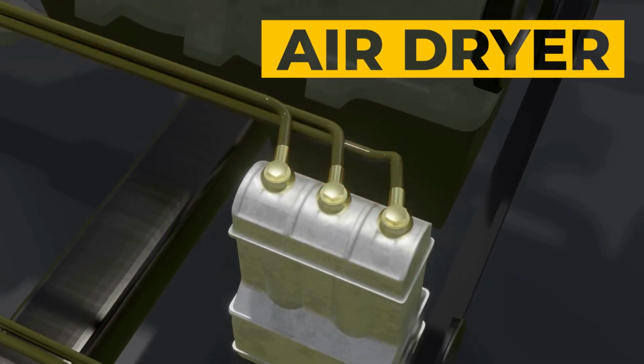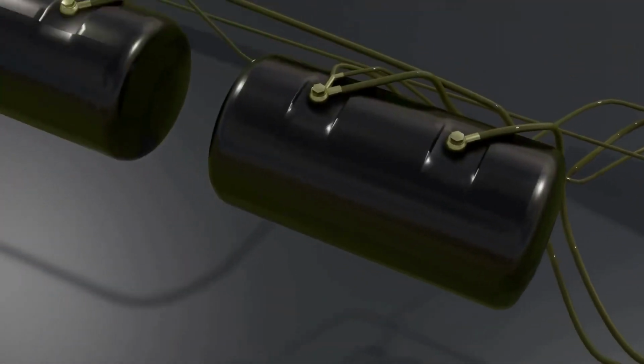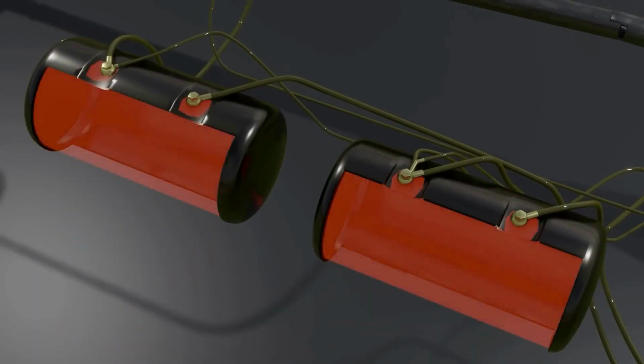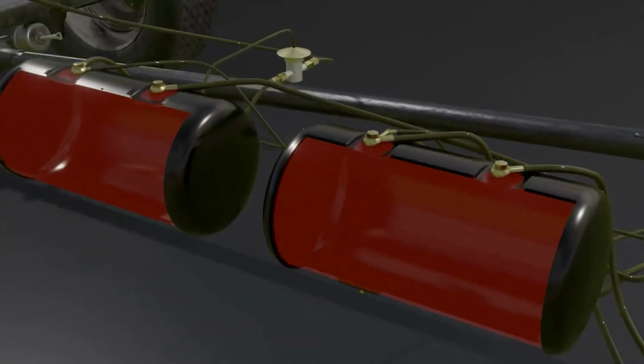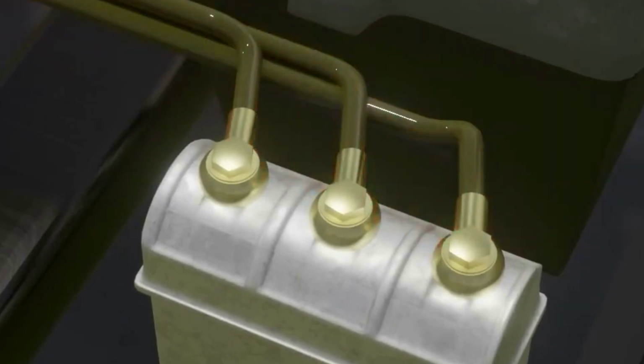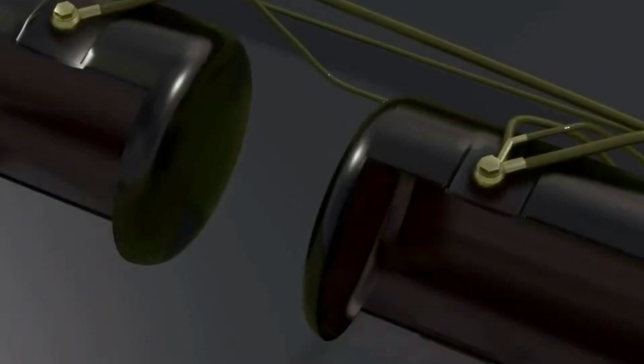Air dryer. After air is compressed, it passes through an air dryer before entering the storage tanks. This is a crucial step in the process because the compressor doesn't just pull in air, it also pulls in moisture. If that moisture were allowed into the system, it could condense and freeze in cold weather, potentially blocking the air lines or damaging internal components. The air dryer removes this moisture along with any oil particles or contaminants, helping to protect the system and ensure consistent performance in all climates.